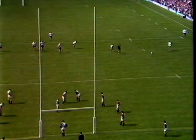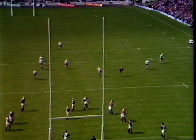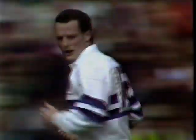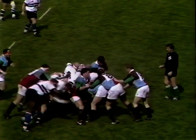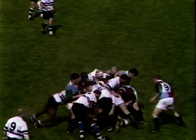And interesting that Bath give... It's well struck. It's a great kick. Exactly what Bath needed with less than 5 minutes to go to half-time, and their support put together. But Bath now with the impetus.